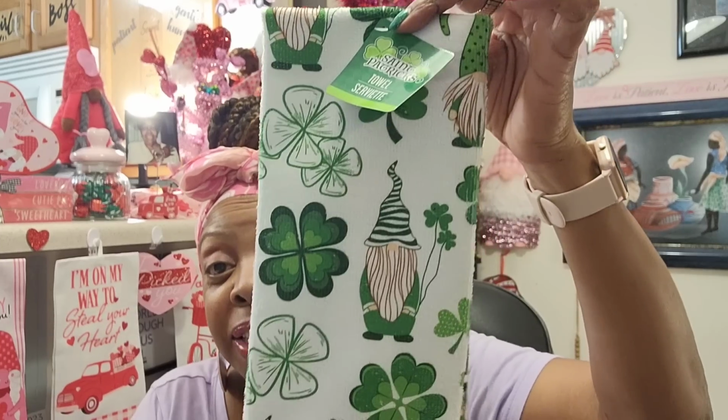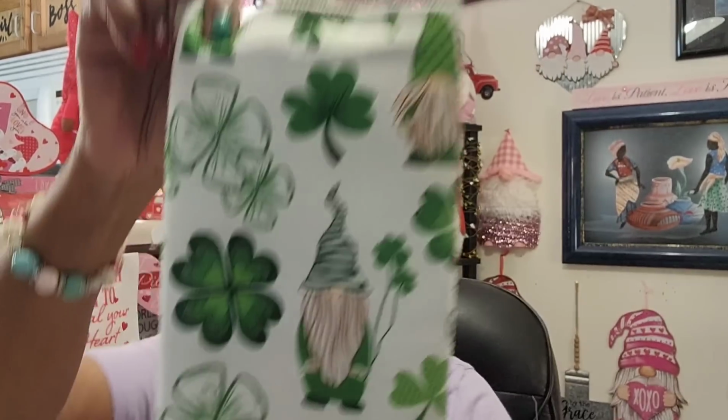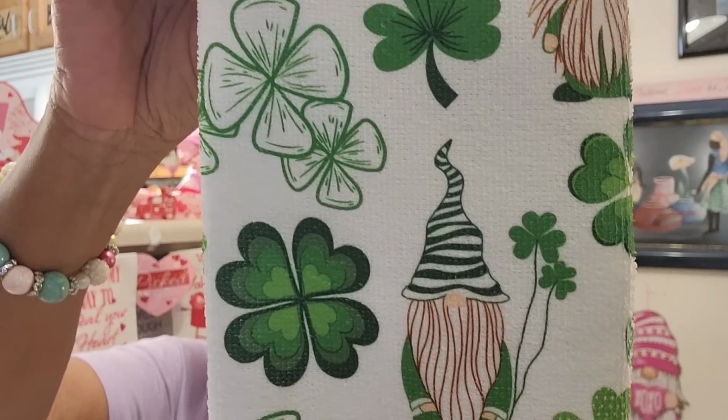So I showed y'all the socks and the beads, and then I come across the dish towel. What can I say? I had to have him. I just thought he was so cute. Look at that. And this is a St. Patrick's towel. It says it is Greenbrier International. It doesn't tell you the material it's made out of, but it's only going to be a decoration for me anyway, so it really doesn't matter.